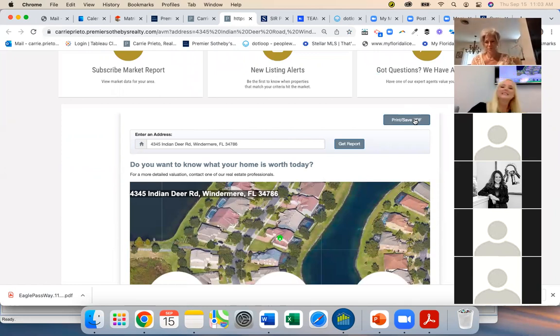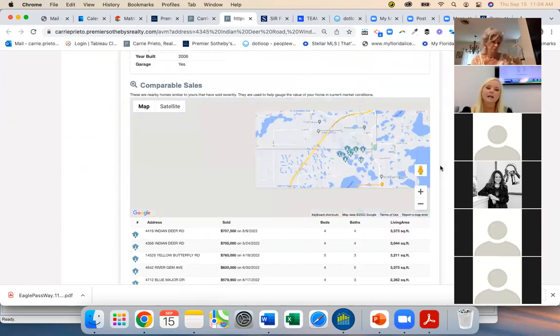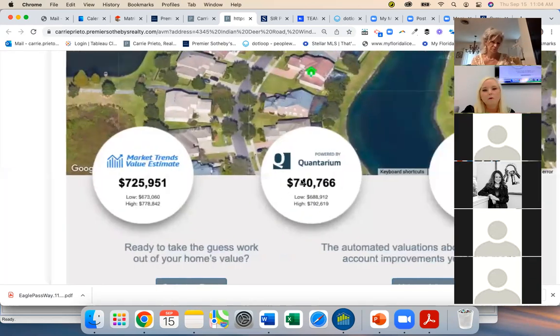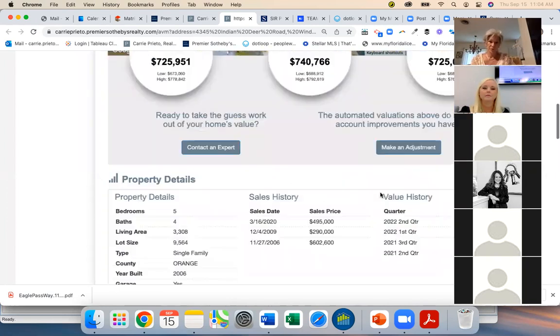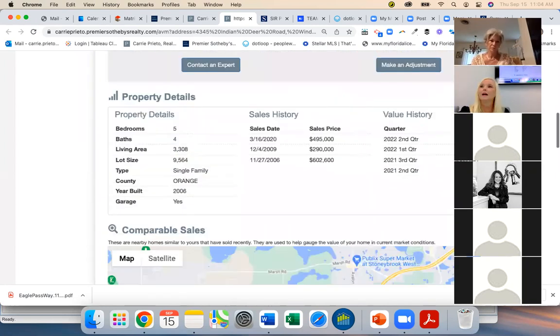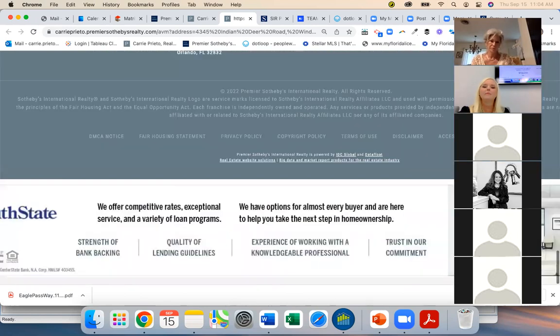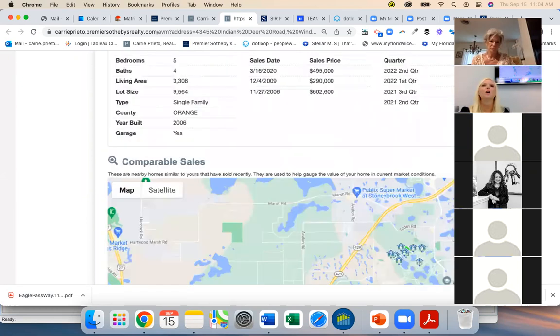So this is also our real estate review. Yep, that's our third one. You've got RPR, market trends, value estimate, Quantarium. So if this also helps to show your pricing, use this. Yeah, right here. So this is all part of that Power Sellers report. That took me longer to open it than it took me to explain it.